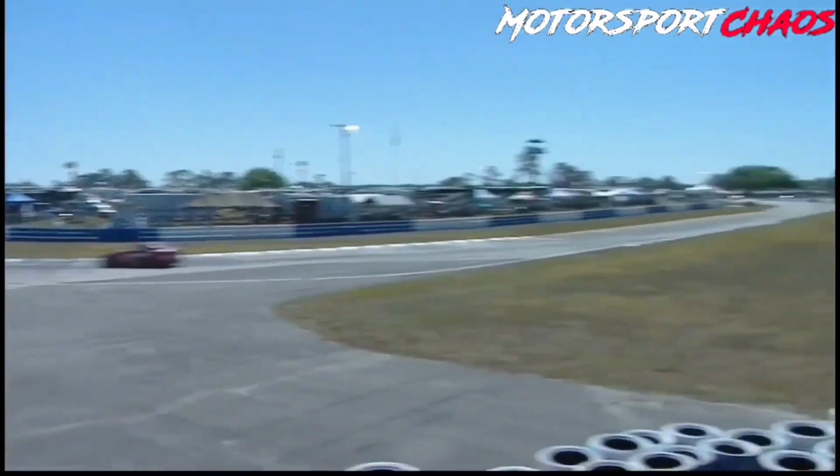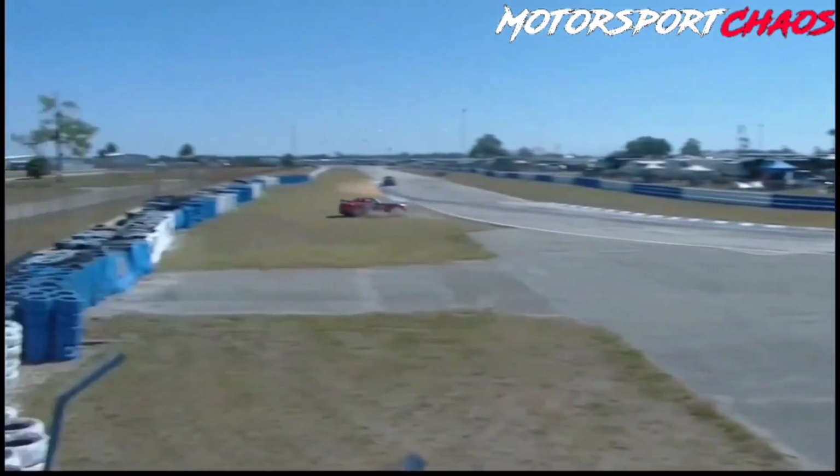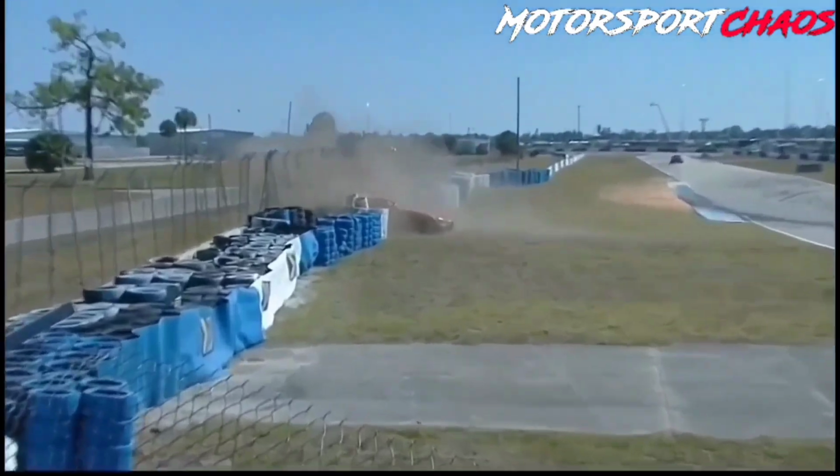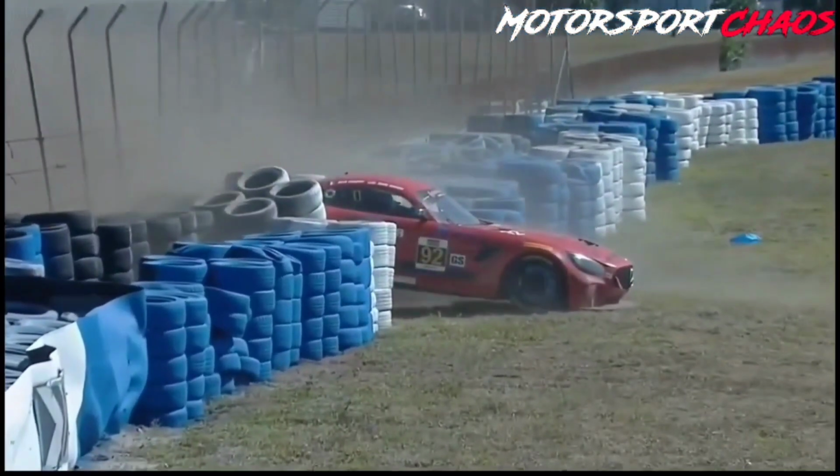There's a little bit of an issue going on with the 59, the Roush Mustang, right now, but they have done the driver change. They are putting the left rear Continental on, having done all of their fueling.